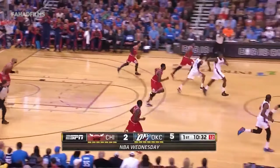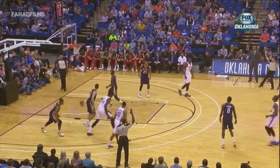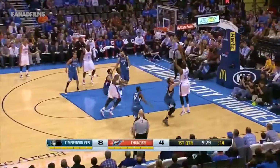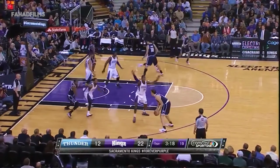Kevin Durant, number 2 in the league in scoring. Oh, it shows the versatility of his ball club. He can handle the ball as a point guard and still somehow come up with the 3-point shot. But it's about dribble penetration and making quick passes to get him hooked. Durant on the wing.